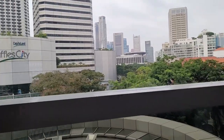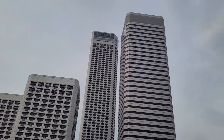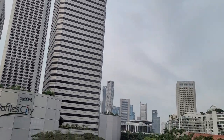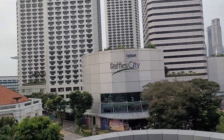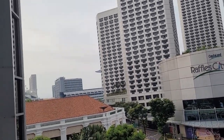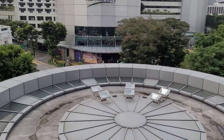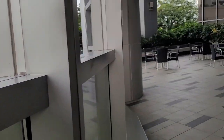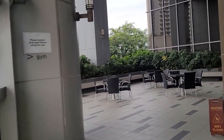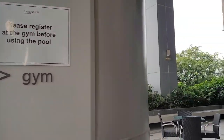Okay. So this is the view from here. See the beautiful building of the Rumble City. The swimming pool, and you can pass by into the gym.